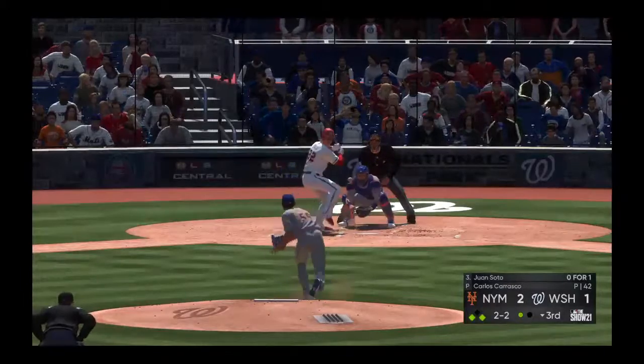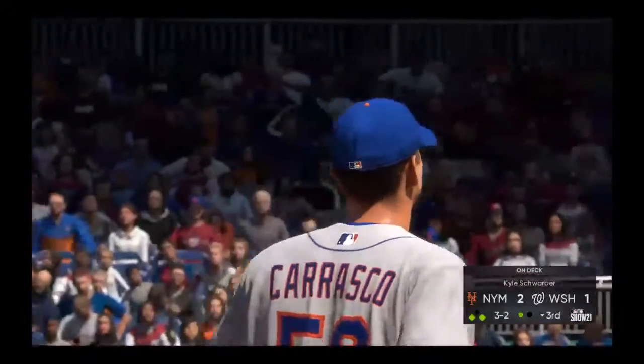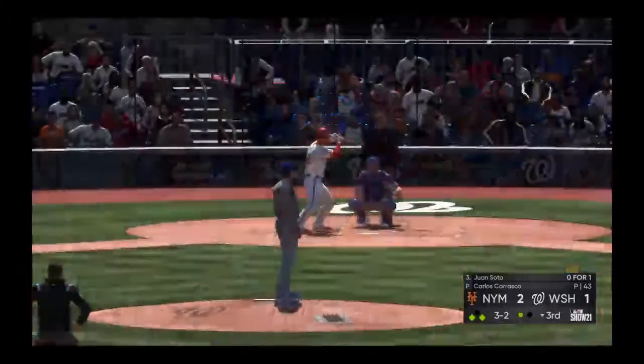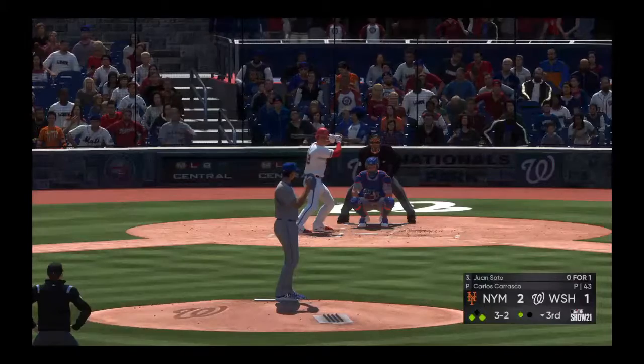Hoping to send him packing. Pitch on its way. And that's low, so a good eye there as he works the count back full. Definitely in a tough situation facing the 3-hitter. You can work around him and maybe walk him to load the bases, but that just sets up the cleanup guy with the bases loaded.